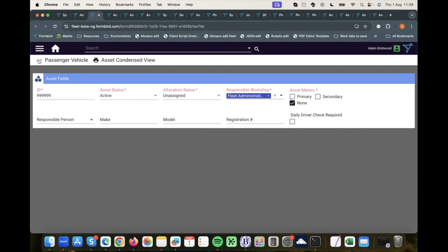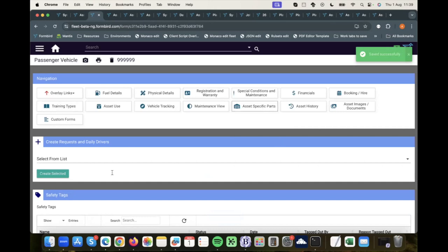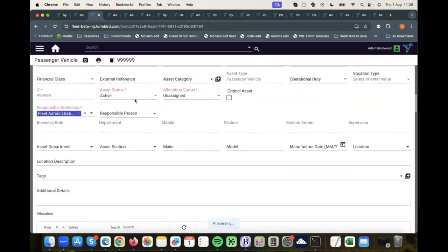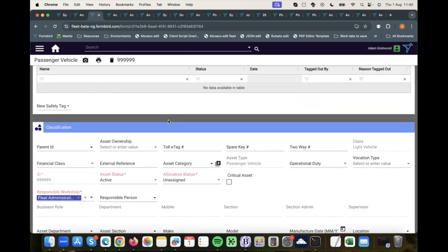Yeah, so when you save that, you can see it's immediately just that full asset. But as you said, Paul, it's moving all those mandatory fields so they're all in the one place, and you have less information on the screen to look at as you're quickly creating an asset.